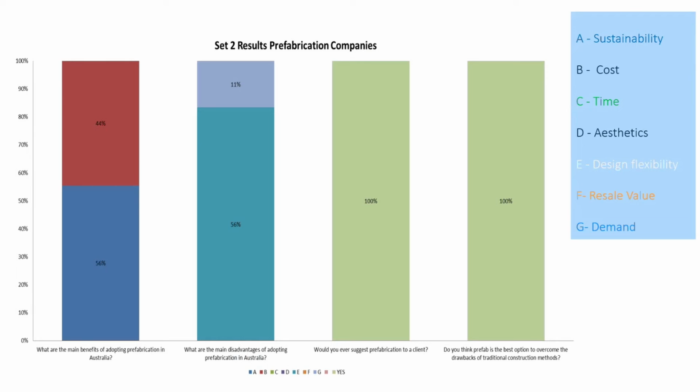And here, similarly, we asked the prefab companies. Sorry about this, something in this diagram is not correct, but I will give you all of this in your slides later on. You're going to have this, okay?